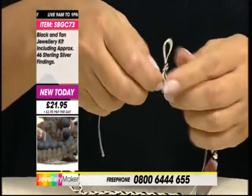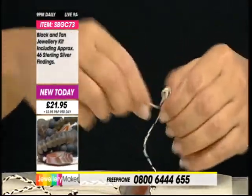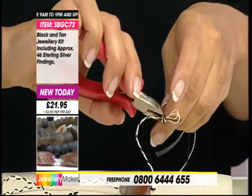But to be doubly secure, you can put some clear nail varnish or glue on it. Or black nail varnish, like the suggestion earlier on.